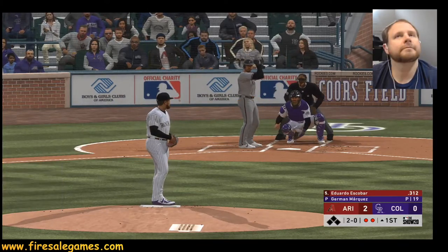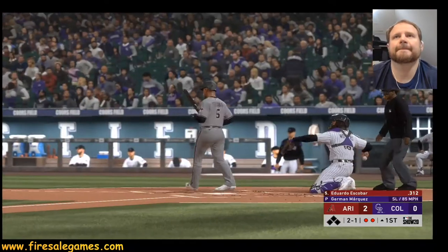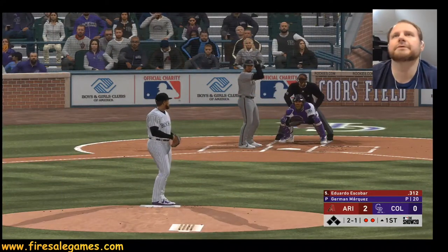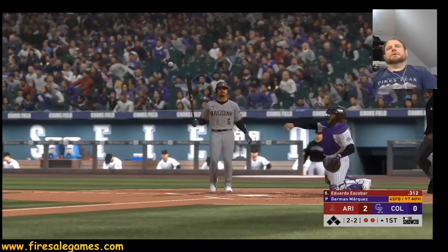This guy's been raking lately. It all starts with his pitch selection. Two great takes, and he's almost daring the pitcher to just go ahead and challenge him. And I'm going to go with a high fastball. See if I can get him to chase something out of the zone. Swing it. Here we go. Fastball, and it gets by him, a swinging strike.